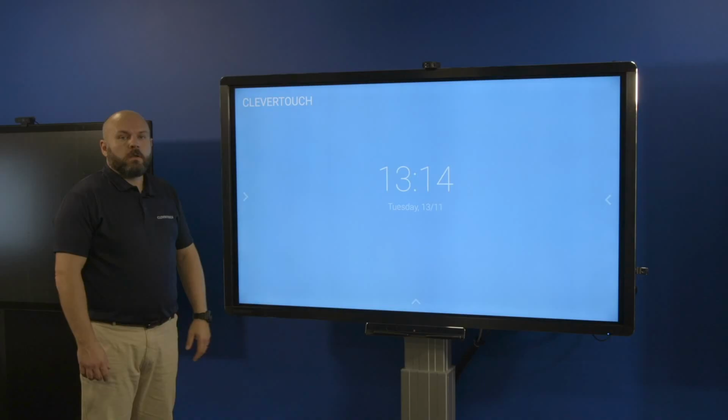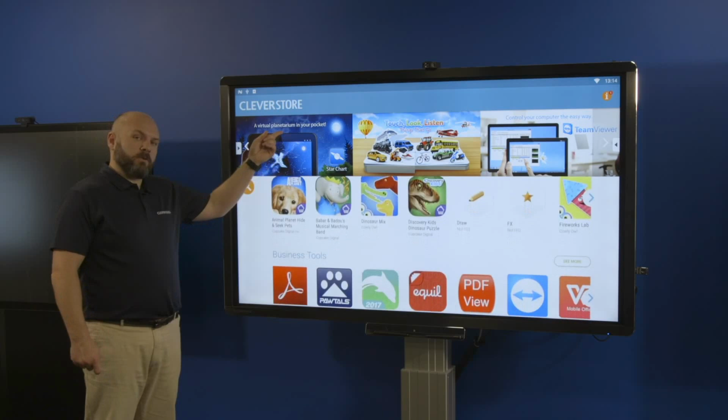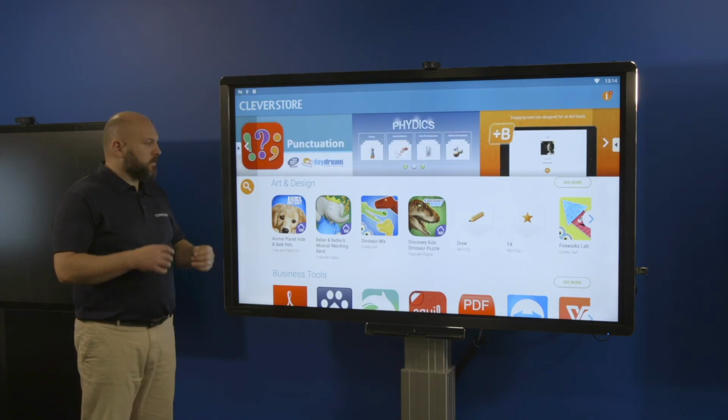I'm now going to show you Clevertouch. Back to the menu, click this Clevertouch icon, and this is our own app store that we've named Clevertouch. And the idea with this app store is that teachers recommend apps that they would like to use. We speak to developers, we cleanse it of profanity, you know, adverts, etc. There's no payment to it, it's all free.